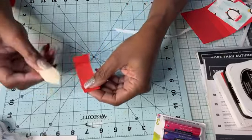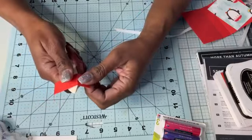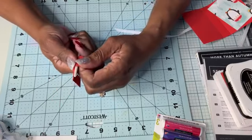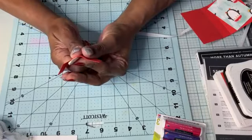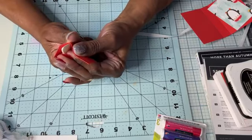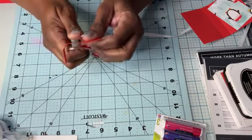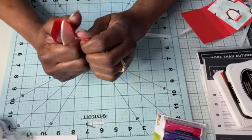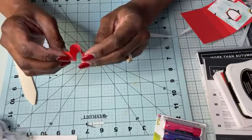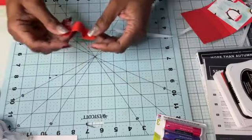And then take your bone folder and we're going to give it a little bit of a curve. So if you've ever made twirly ribbon out of curling ribbon, if you ever wrapped gifts or anything with it, it's the same little motion. So I'm just pulling the cardstock like this and just kind of curling it in the center there because we want it to be round. This is going to hold our lip balm into place.